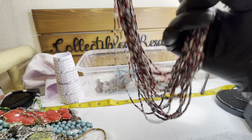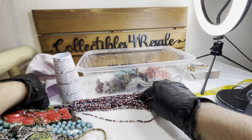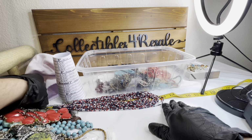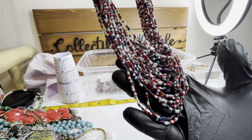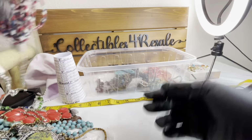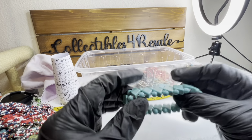So there we go, look at that, so pretty. So the shortest area ends right at 10.5, and then it goes down to about 12.5. So about 21 to 25 inches, something like that. So it's a really cool statement piece. I like it. I would do 5 on this red, white, and blue seed bead. We've got this pretty stretch.